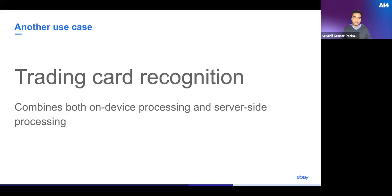I'm also going to talk about another use case that's partially launched to many users, and for some users it's getting launched. That's the trading card recognition. Trading cards are a big deal at eBay. Buyers and sellers keep exchanging trading cards, and it's a very big category. To give some statistics, every minute 119 trading cards are listed on eBay. And last year, every minute 90 trading cards were sold on eBay. Some pretty interesting stats there.